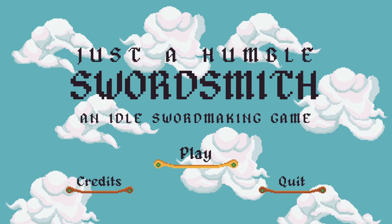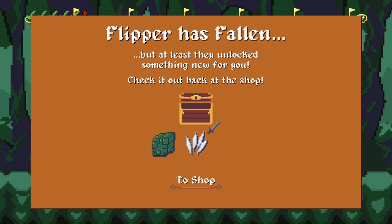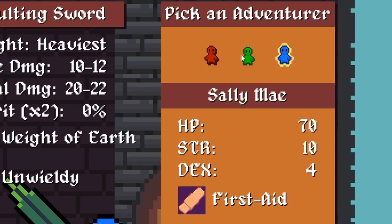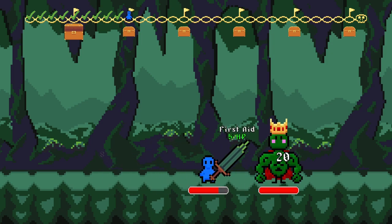Just a Humble Swordsmith is an 8-bit idle sword making game. We must pick one of three adventurers, which refreshes every time. Going into the cave, we unlock a chest that gives us new materials and styles. Once you reach a checkpoint, you don't have to start from the beginning. Each character uses specific perks while fighting, and out of all of them, First Aid seems to be the best so far, as well as Optimism and Crescent Guard.